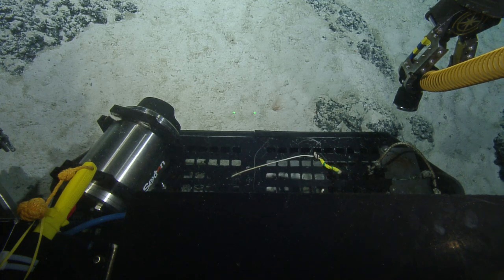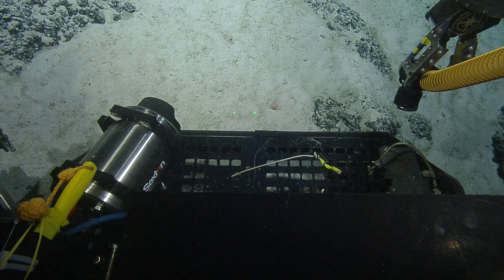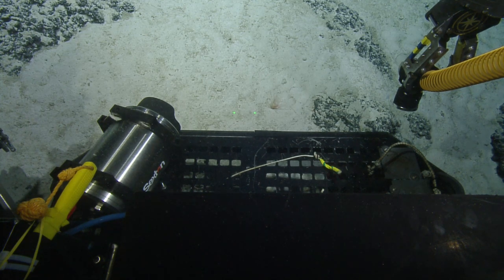I don't know if the pressure at this depth... The pump should be fine. Rotating that carousel around might not be. And the valve is wide open. The flow on the valve is wide open. There's not much else we can do.